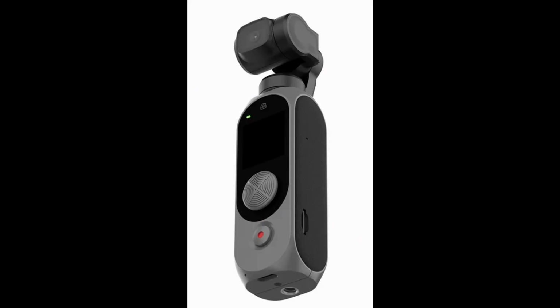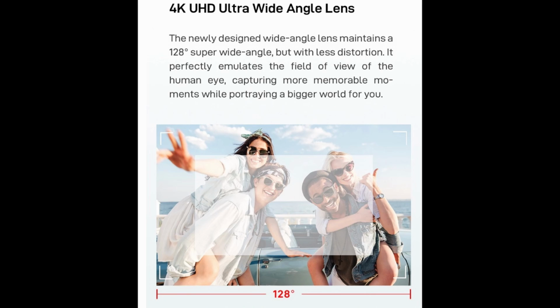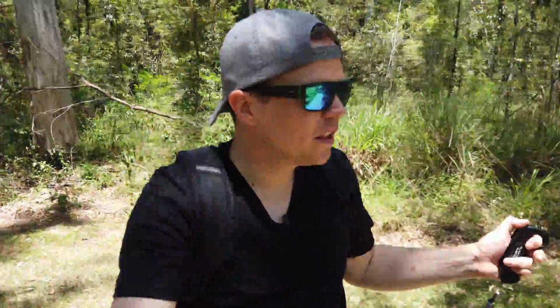First of all, the design does look a lot different to the Osmo Pocket 2, which looked kind of similar. The Fimi Palm still has a 128-degree field of view on the new version. And it looks like it only shoots 4K up to 30 frames per second, 2.7K at 60 frames per second, 100 megabits per second. Apparently the field of view is slightly better and enhanced, so we'll see if that actually works. The Fimi Palm 1 wasn't the best camera in the world, but it did have some good features.